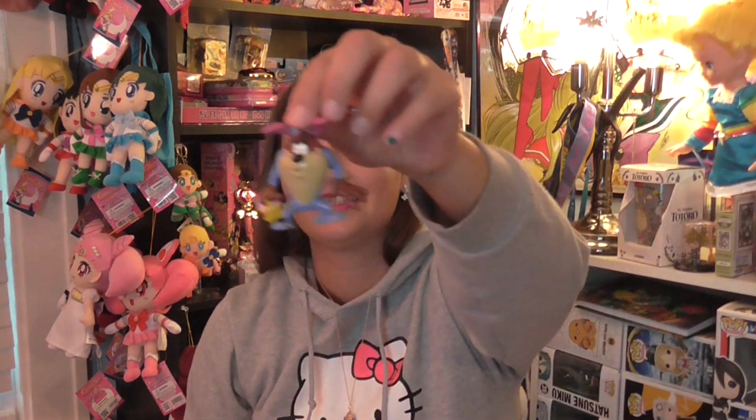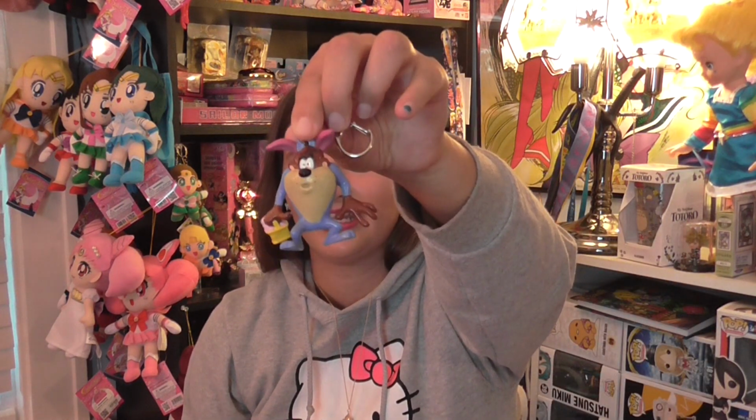And then I found this little Easter Taz. I thought he was really cute. It's a little keychain, so I picked him up too.